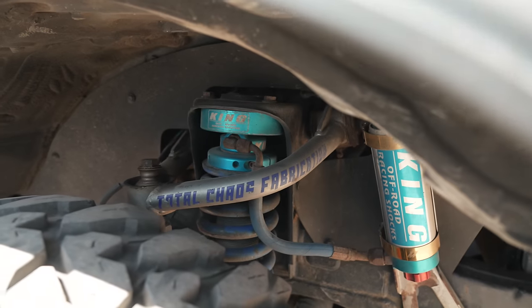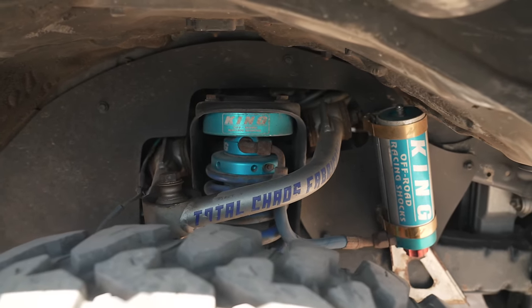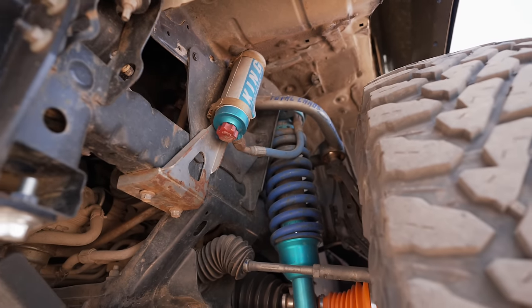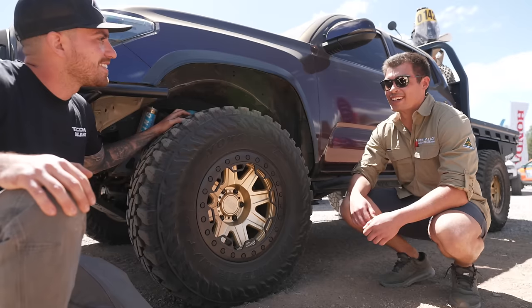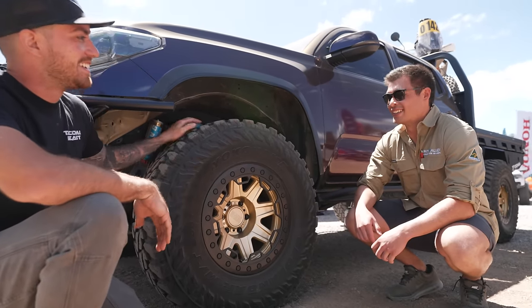Nice, man. What did you do for suspension? So I'm running King 2.5 with adjusters, and then Total Chaos upper control arms and lower control arms, as well as their spindle gussets. It's not the long travel kit, right? No, it's just their standard stock length. When you go long travel up where we are, it's a little wide to fit down the trails. That right there is a legit setup. It must ride really good. It rides good.